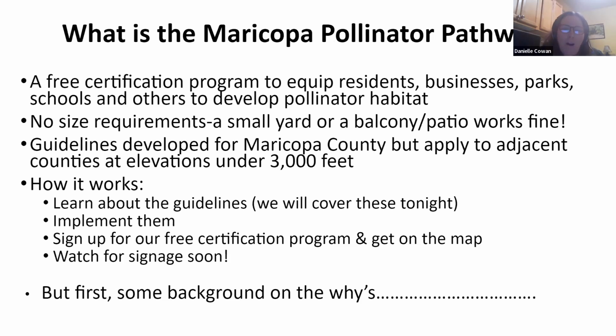So the Maricopa Pollinator Pathway is a free certification program, and it's meant to equip people, no matter whether they're at home or where they work, at their schools, different businesses, parks, things like that, to develop pollinator habitat. The objective is to get anybody and everybody involved. There's no size requirements. You don't have to be a large landowner to contribute, even an apartment and a balcony. There's a way to contribute to habitat at home and pollinator habitat.